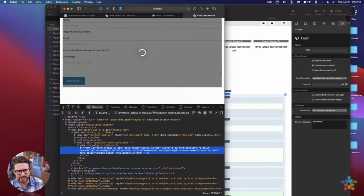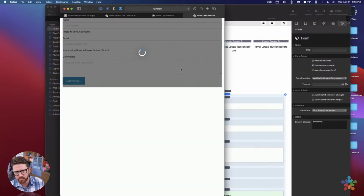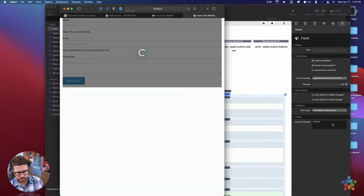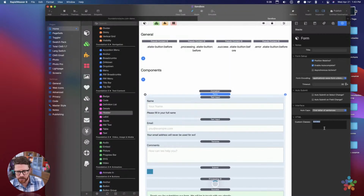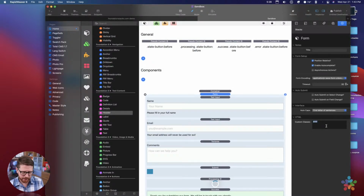Okay, but just for preview, if you want to test, you can just add the class of processing to the form stack, and you can see that that's what the form looks like when you're processing. And that is our button says submitting. And if we change this to be success, you'll see that we see the thank you button, and we see our thank you message. And if we have the error class, our button says oh no, and we see our error. So that's kind of an interesting way of toggling through and seeing the different states of your form. Okay.